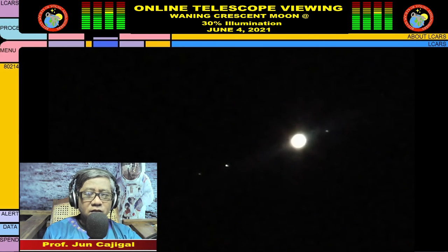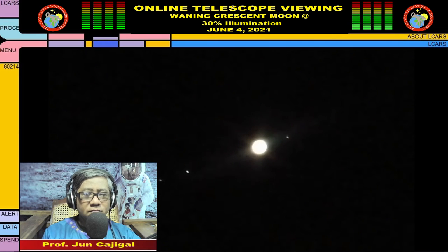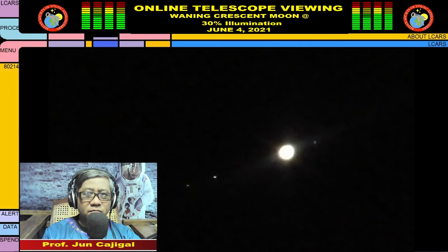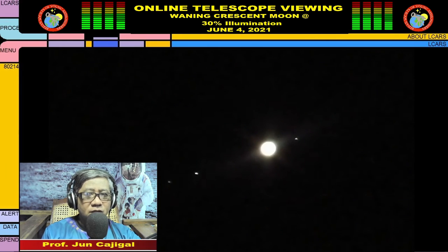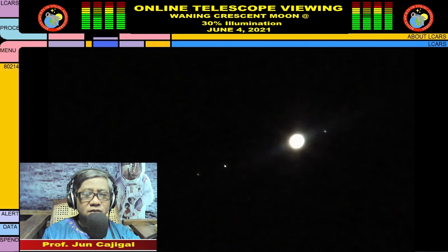And kung nakikita ninyo yung white disk na yan, yung medyo malaki na white disk, that's Jupiter. Ayan, so sana hindi ko masyadong maano yung kanyang equatorial bands. Yan, but yung white disk na yan, that's Jupiter. And may makikita kayong tatlong smaller white dots. So those are the Galilean moons.